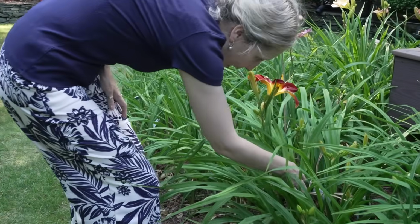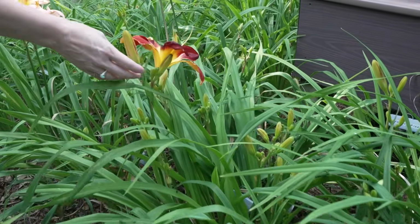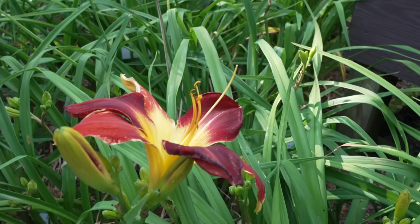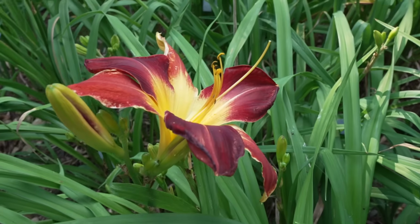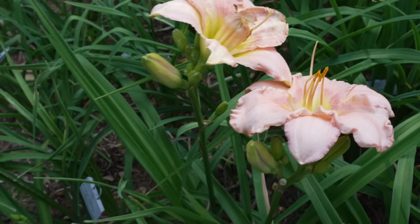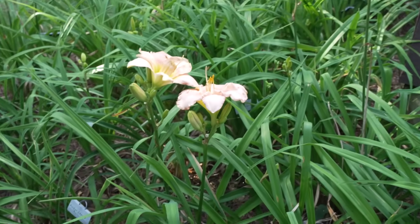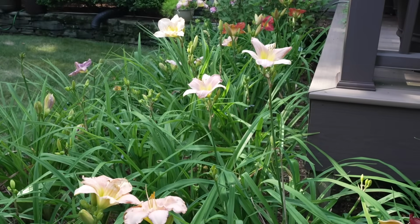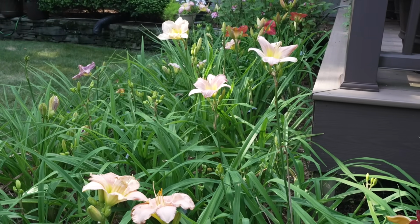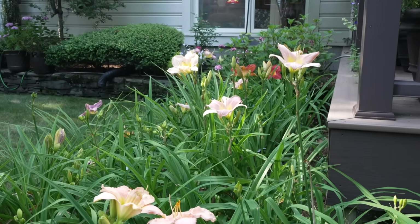So this is Ruby Spider. It's a little darker than Spider-Man, slightly different, but very, very beautiful. And behind we have a really tall daylily. It's always one of the first to bloom. This is Bama Music, and I guess it's good that it's towards the back. It's very funny.